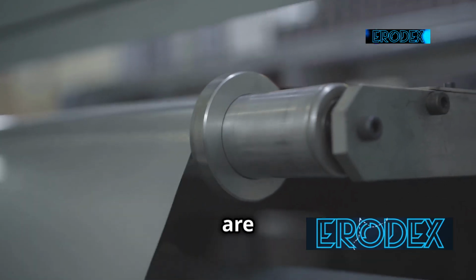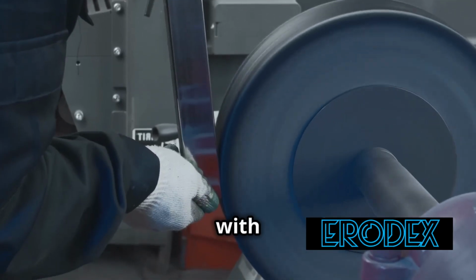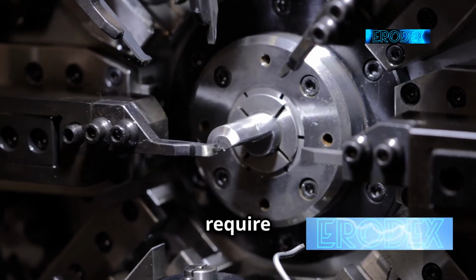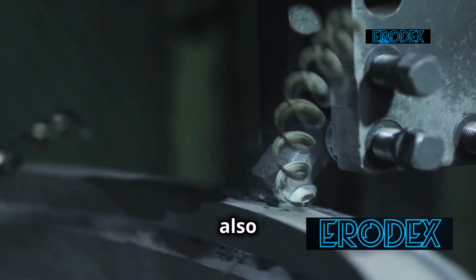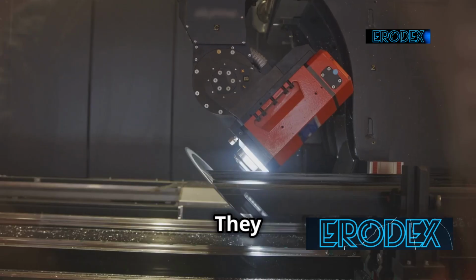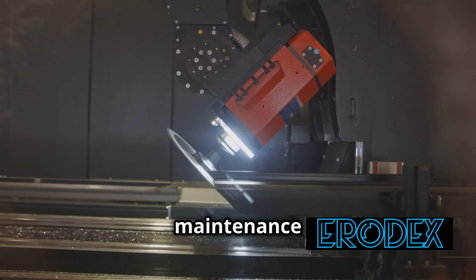Enhanced surface finishes are another benefit. The right consumables result in smoother surfaces with less need for post-processing. This is crucial for parts that require tight tolerances and fine details. Reduced machine wear is also significant. High-quality consumables help protect your investment. They reduce wear and tear on your EDM machine, leading to less downtime and lower maintenance costs.